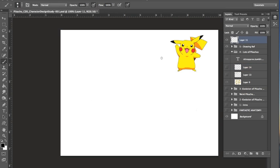Alright, so I'm going to draw a little Pikachu now and talk about some of the points I thought. I've made a list of things that I thought made Pikachu a very appealing character. So I'm just going to use one layer and a round brush here. The opacity's on for the initial sketch, but after that I'm going to turn it off. But it's very basic. I'm not doing anything fancy here.